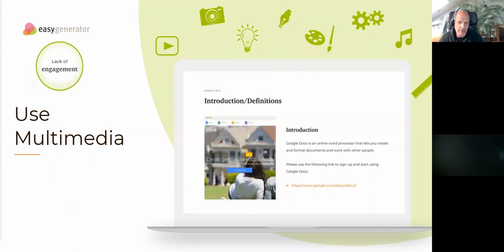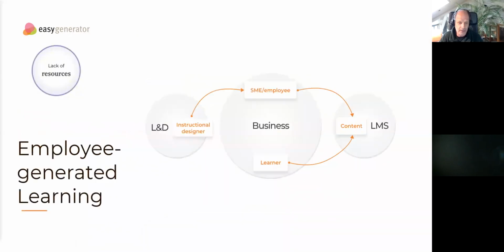So use multimedia. Videos, of course, are a great thing, but multimedia doesn't stop with video. It's also maybe scenarios, images, slideshows, whatever you can come up with. The old saying that an image is worth more than 1,000 words is really true. If you can capture something in an image, for example, if I explain the whole thing of employee-generated learning around this image, it becomes way simpler to explain, because you have a reference case and you can imagine something with that.